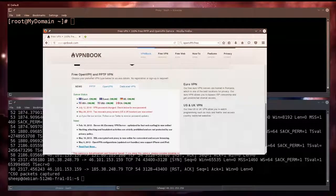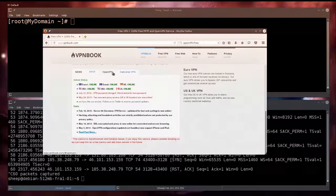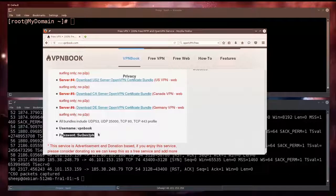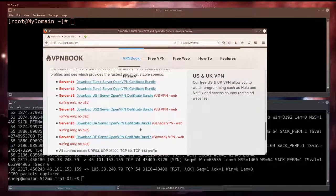I'm just using this as a demo because I don't particularly care at this point whether they keep the logs or not. You should care, and I make no guarantees for this service, just so you know. Maybe they do, maybe they don't. I really don't know. All I'm saying is that you need to run the reputation checks for yourself. So there's the PPTP and OpenVPN. Now, you have the username and password here, and then you have the configuration files here.